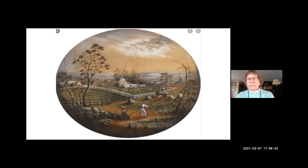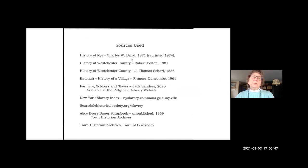And then I do want to share with you the sources that I used, because I really needed sources. My only source had been a few pieces of files out of my archives and the census. So these were some books that helped me a lot. The History of Rye, History of Westchester County, by Bolton and by Scharf. Francis Duncombe's wonderful book about Katona.